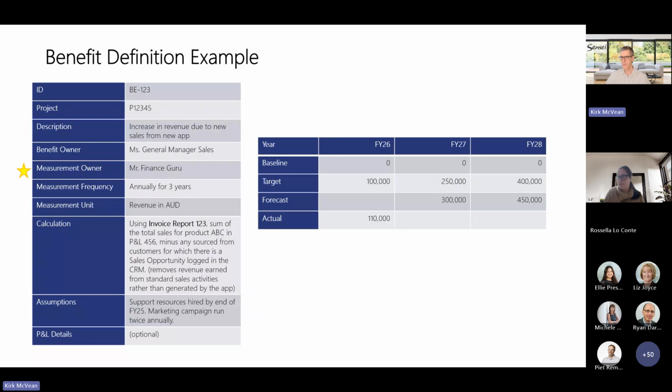So how do we define a benefit? And here I've added one more person. So how we define a benefit, we've got, here's the project, here's a description of what the benefit is, here's the owner, Ms. General Manager of Sales. Measurement owner is a new one that I've added here.